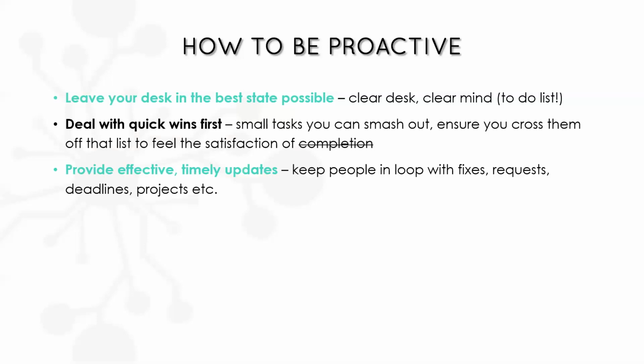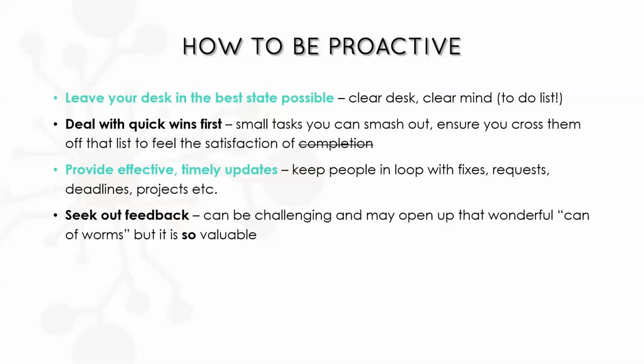Provide effective and timely updates. Some of these you'll see blend into some of the others, like this is a communication piece as well, but also being proactive. If you're keeping people up to date, the chances are that they're not coming to you saying, Hannah, what's happening? Where's my chair? If you're going to them, not every minute of the day, but at sensible, periodic times to say this is the update, this is the expectation, and manage those expectations effectively with fixes, requests, deadlines, projects, etc., it will show that you're really proactive and you're managing upwards and you're really owning everything that you're looking after for them.